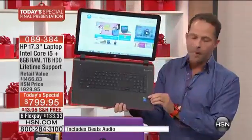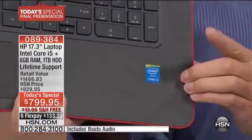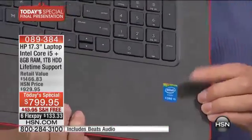Look. Those guys in Intel inside. This is the Intel Core i5 processor.